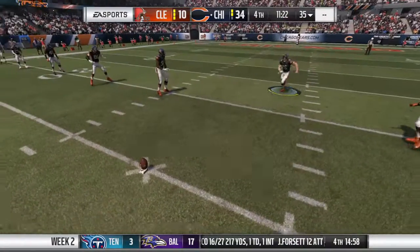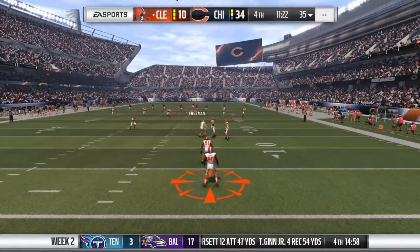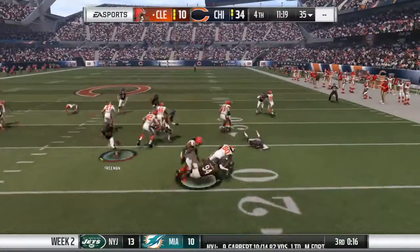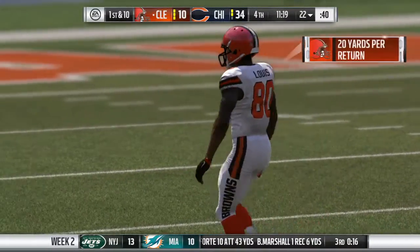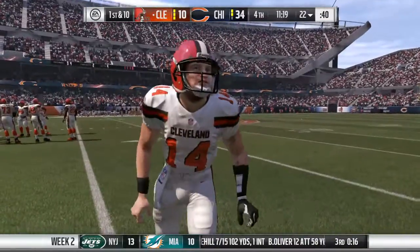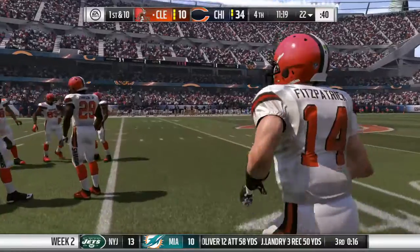The Bears send the kicking team out there, and they will send this one away. This is taken at the 3. And he'll get it up past the 20 to the 22-yard line. And the Browns offense is back out there ready to take over. And they're coming off a 3-and-out, my friend.